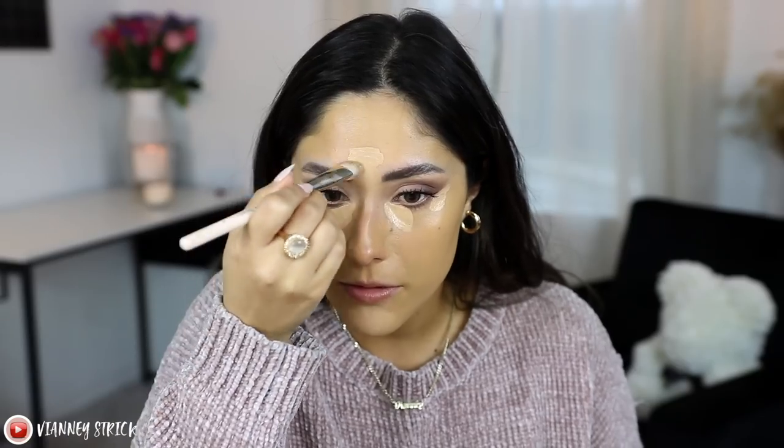Very, very thin formula. I don't understand what the active wear is. Like, is it supposed to be for working out? I don't know. Or maybe it's just if you're an active person. It didn't really highlight very much. Again, this is a very, very thin consistency, but let's go ahead and blend it from the under eyes.